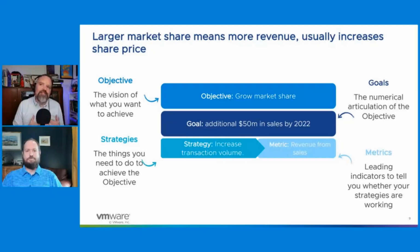And so you could say, this is an example from a little while ago. Like, you could say in 2 years from now, we want to have $50 million in sales, right? So how are we going to achieve that? What strategy will we use, or tactic, or experiment?